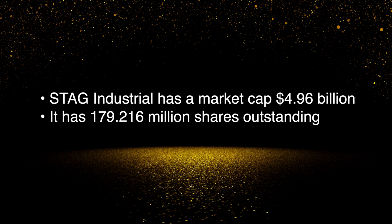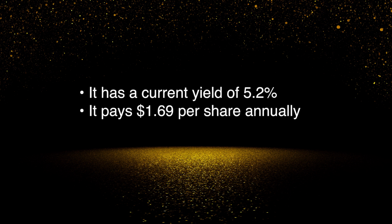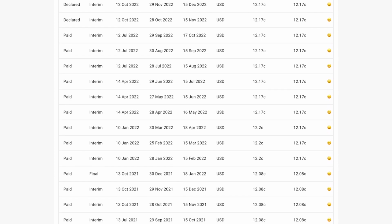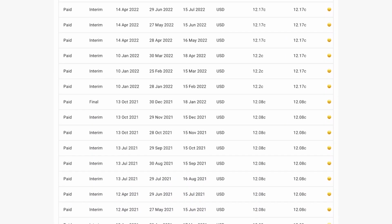179.216 million shares outstanding. It has a current yield of just over 5.2%. This is an annual dividend of $1.69 per share. If we look at the dividend history, the dividend growth is very slow with minimal increases, but it does pay monthly, which is a bonus.